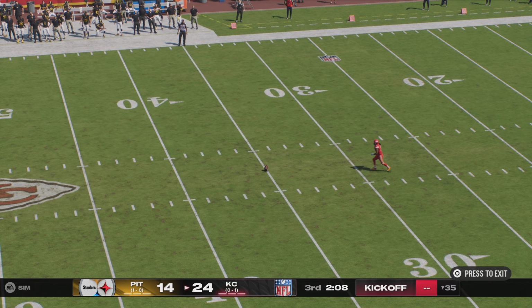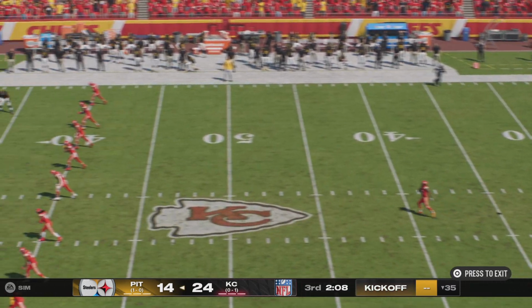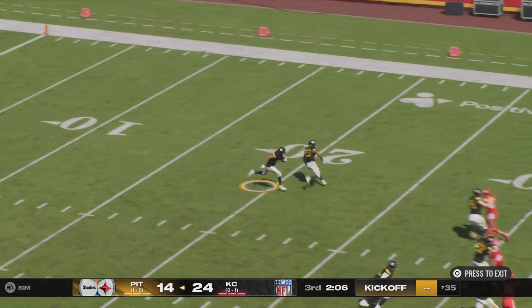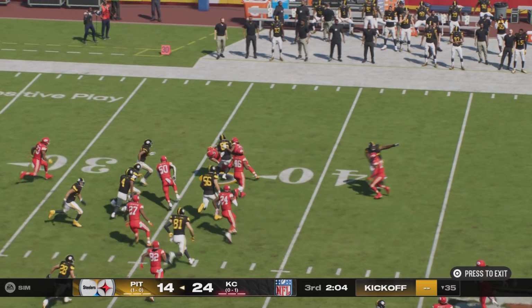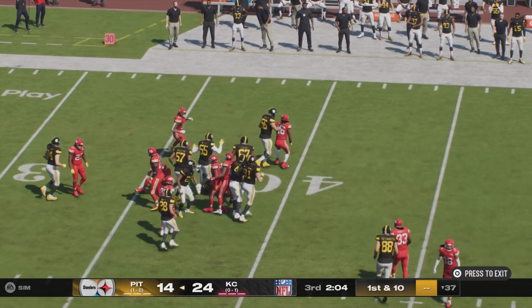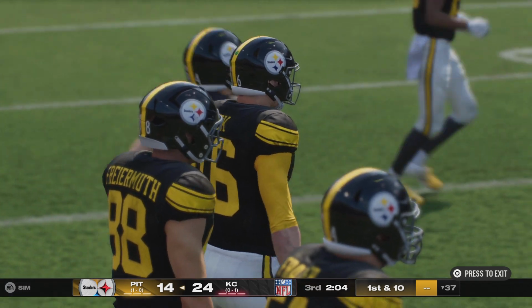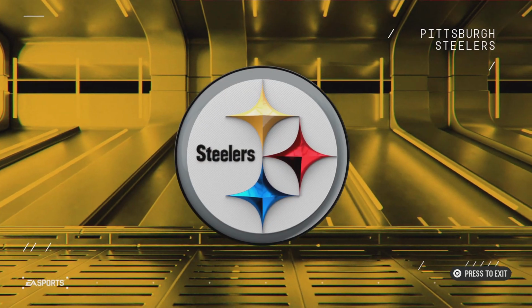The Chiefs get lined up and they will kick this away. Return starts at the 9. He's got a lane up past the 30. This return makes it up to the 37 as he's tackled. The Steelers offense set to get back on the field.